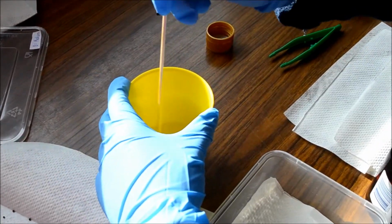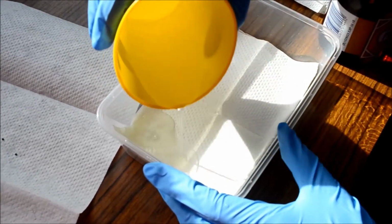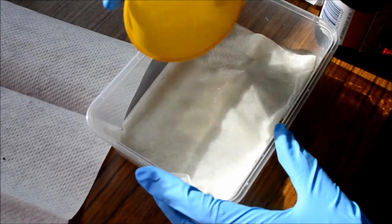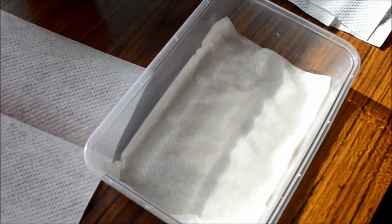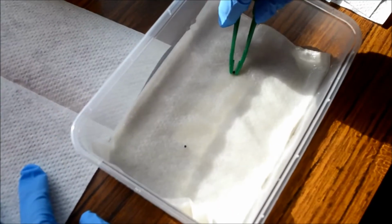For each test, 4 layers of paper towel were put on top of one another. The correct amount of hydrogen peroxide was extracted and mixed with 50 milliliters of water. This mixture was then poured evenly over the paper towel before putting the seeds on. All tests were then observed over a 7-day period and watered each day.